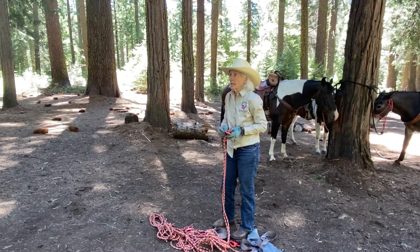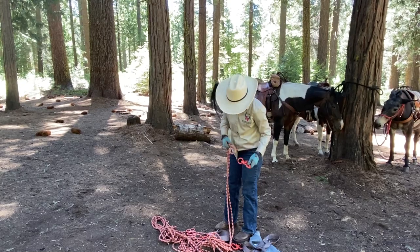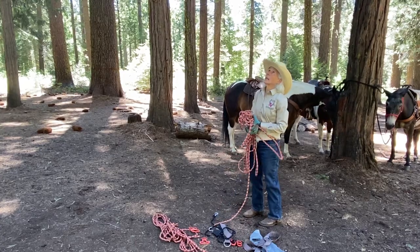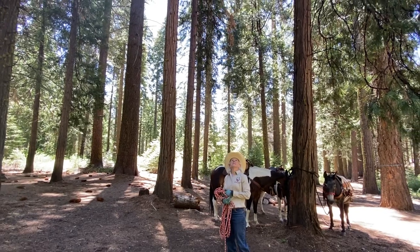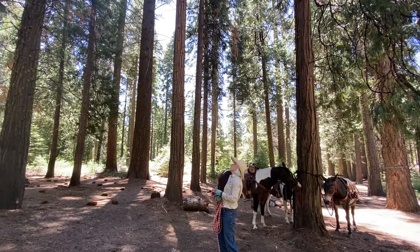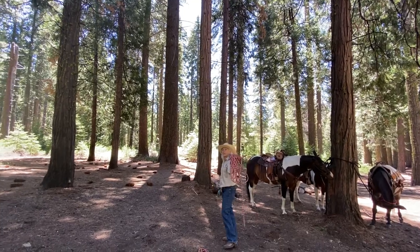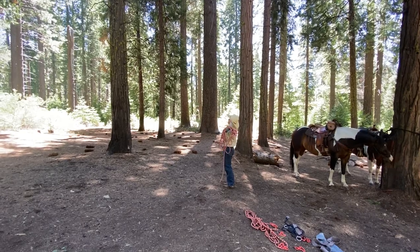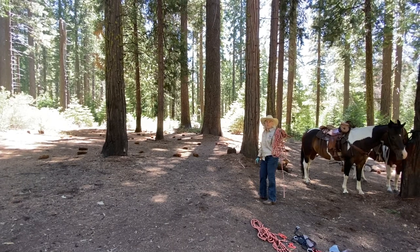So we want to find two trees that are fairly far apart. I've got 50 feet of rope. But before you set up any camp, you want to look at your trees around. The forest around here is not the best. Quite a few dead trees over there. But you definitely don't want to tie a rope to a dead tree. I'm going to use this one because it's not too big around either, and I can manage to get something around it. And hopefully that one over there should have enough rope. But that one right there is dead at the top, so we don't want to tie to it.